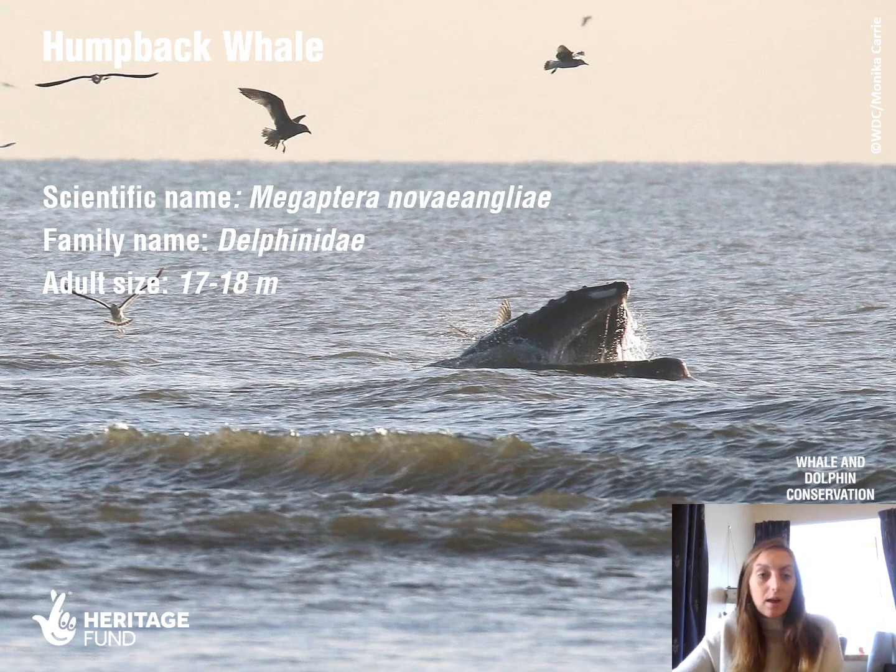So humpback whales, as well as minke whales, are baleen species, and this is a picture of a humpback whale lunge feeding. A baleen species means that they, instead of teeth, have baleen plates in their mouths, and they use these baleen plates to filter out their food. So they'll take a really big gulp of water and fish, and then they'll push all of the water out through these baleen plates that act like a sieve or a filter, and then they'll use their tongue to swallow all of the fish that's left over at the end. And humpback whales are much bigger than the minke whales as well. They're between 17 and 18 metres long, whereas the minke whale only goes up to around about 10 metres.